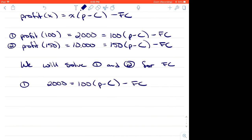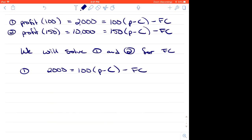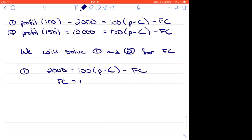And in general, I don't want you to be afraid of leaving variables just as they are. You can pretend that P minus C is just its own thing, just one thing that we have to move around. So P minus C can be X and FC can be Y. Then it doesn't look so bad. So then, solving for the fixed costs, I can add the fixed costs to the left-hand side and subtract the 2,000 from the right-hand side. So I have 100 times P minus C minus 2,000. I just did my switcheroo in one step.